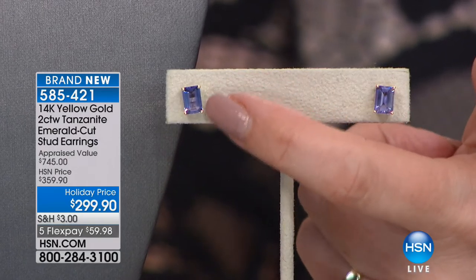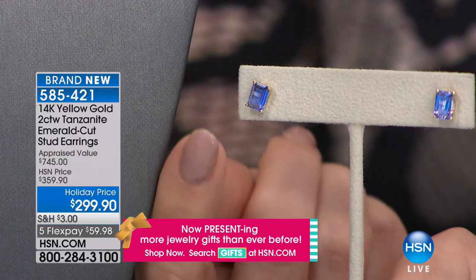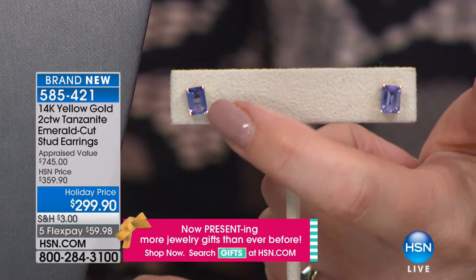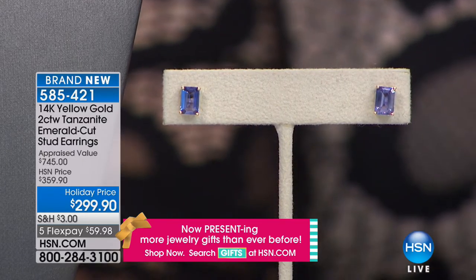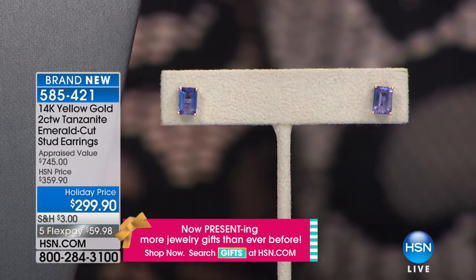I can't even believe that. Look at that. I want to get these perfect, I don't want to touch it where it's a little off. I want it to be perfect when you guys see it. Come on, one more. There we go. Oh, okay, so $59.98. So a carat each of emerald cut, which is the hardest cut.